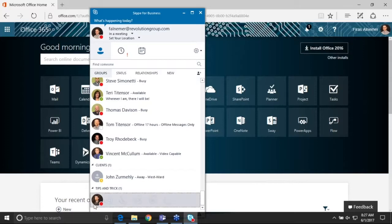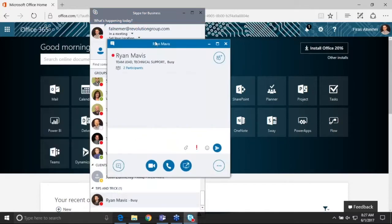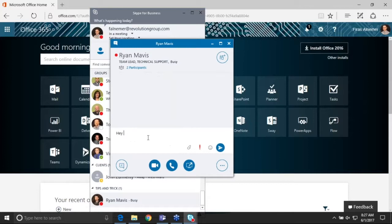To chat with someone in Skype for Business, you can double-click on their name, and it'll pop up a chat window. And you can send a chat to the person.